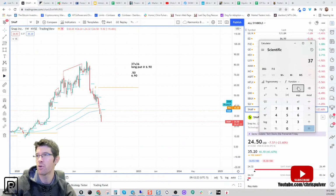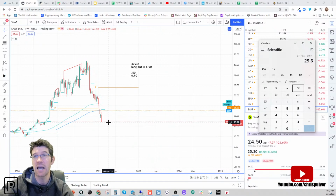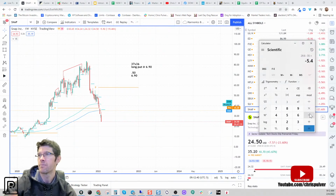So my assignment will be 37. I collected my 50 cents on the credit spread, and then I collected $6.90 on the long put. So my break even's $29.60. So even if I get assigned on Snap, my break even's $29.60. If it stays where it is at $35, then next week, okay, I can close out for $5.40 a share.